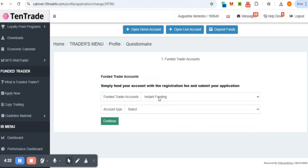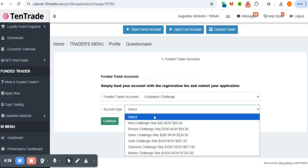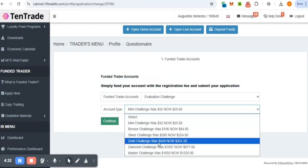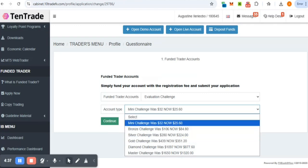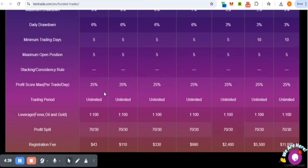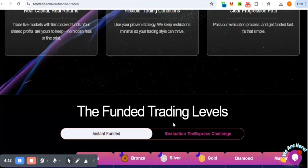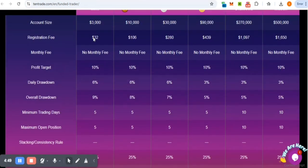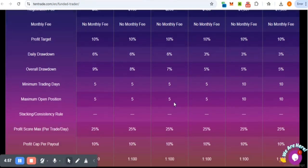Let's take a look at the evaluation. Pretty much almost the same rules. For the 3K account, you can get it for $25 currently, and this is everything right here. But let's come back to this account right here and go to the funded evaluation. For this evaluation, you can see they have literally the same rules, and the only difference is the fees, and you have to make this 10% profit target for this one, right? So that's actually the major difference.